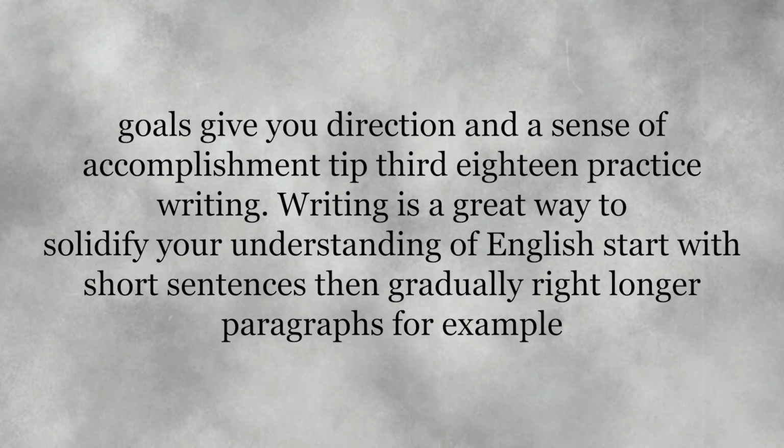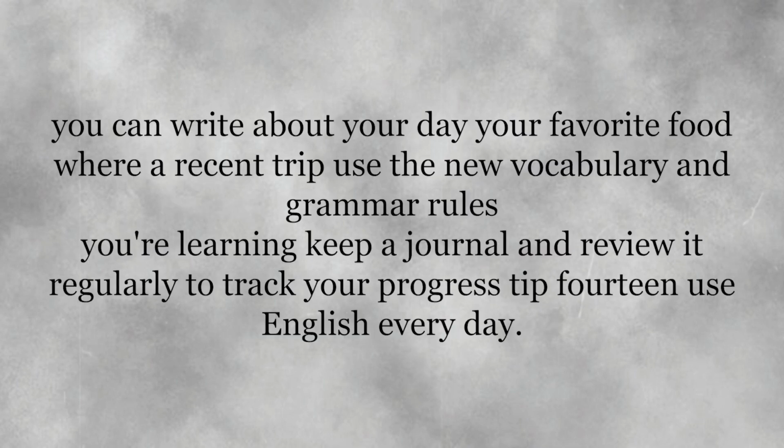Tip 13. Practice writing. Writing is a great way to solidify your understanding of English. Start with short sentences, then gradually write longer paragraphs. For example, you can write about your day, your favorite food, or a recent trip. Use the new vocabulary and grammar rules you're learning. Keep a journal and review it regularly to track your progress.